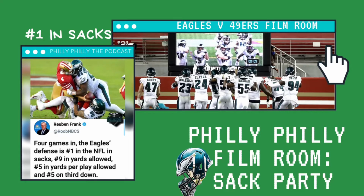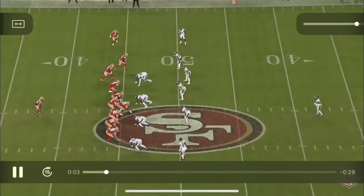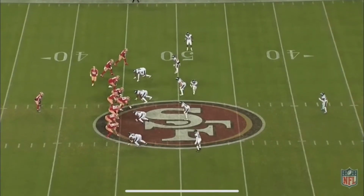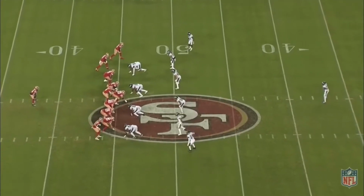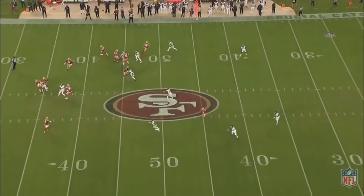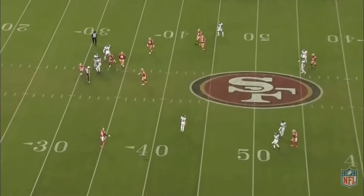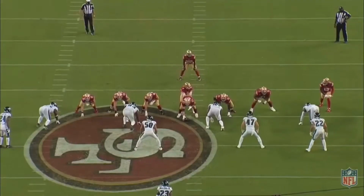Alright, so let's get right into this. The first one I'm going to be looking at is the one Josh Sweat got while he was blocked by Trent Williams. Now, this one was one of my favorites simply because Josh Sweat has been doing very well. I could do a whole video about just him and him coming out these first couple weeks.